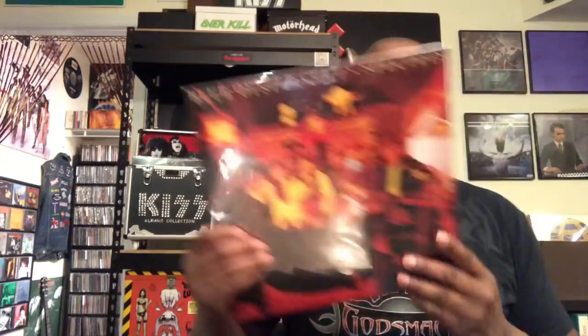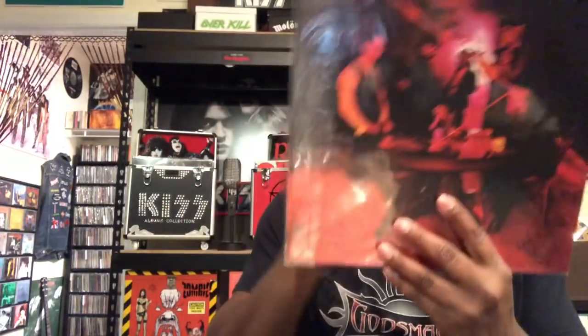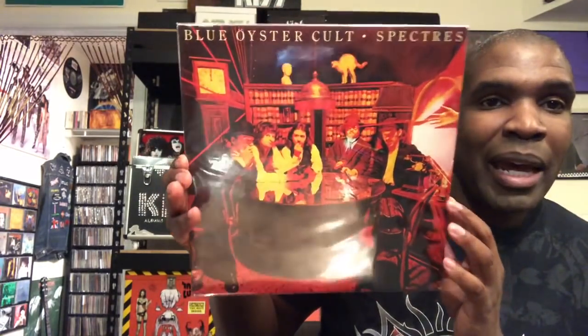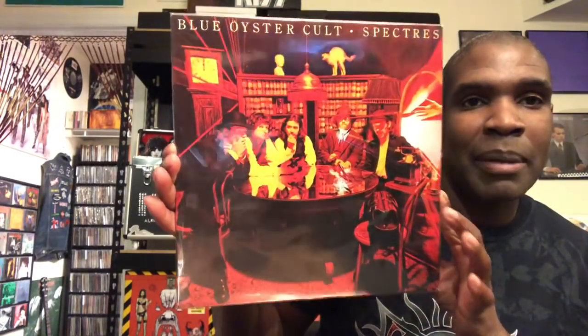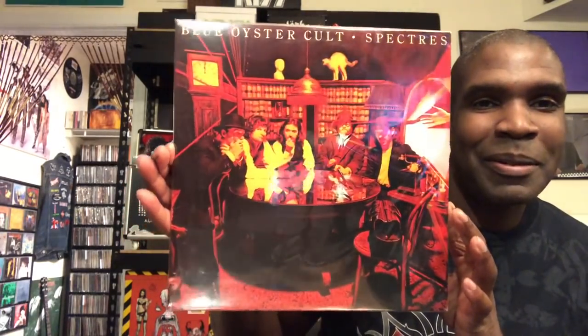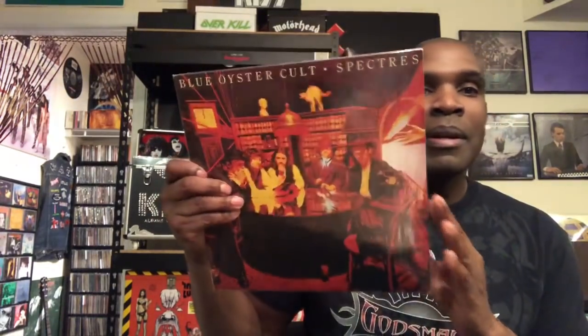And last but not least, Blue Oyster Cult, Spectres here. And this is one I picked up too. I mean, I have a decent copy of this, but this one was just so minty mint. I could not resist when I saw it in the store. So I kind of picked this up as a replacement copy. But fantastic album. A very good mixture on here too.